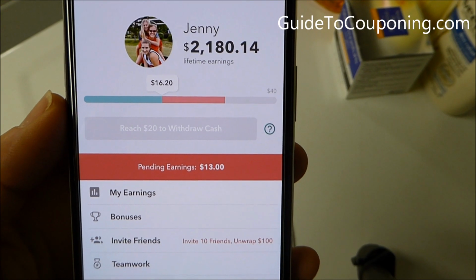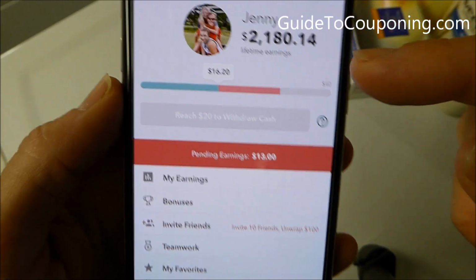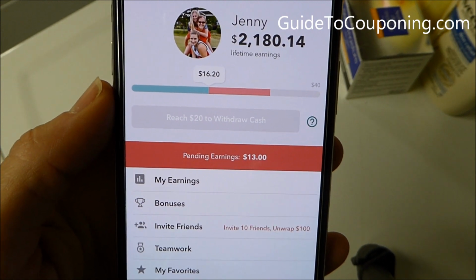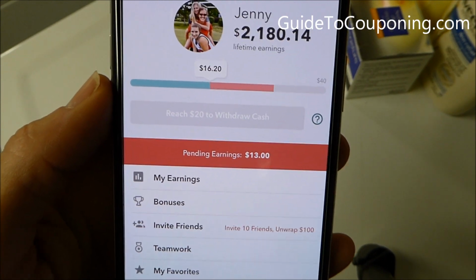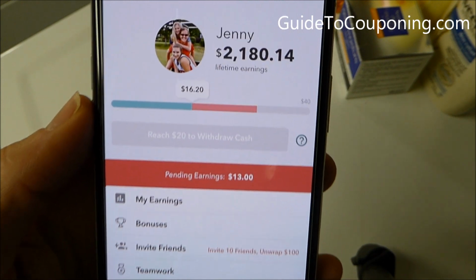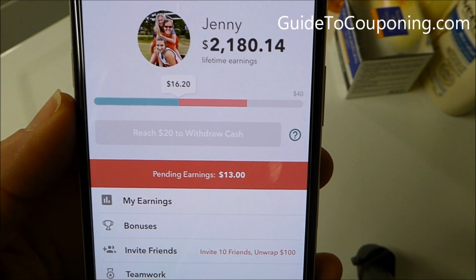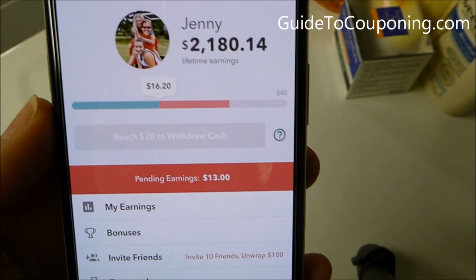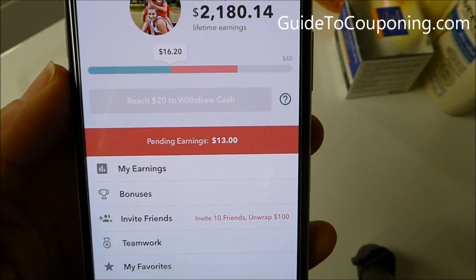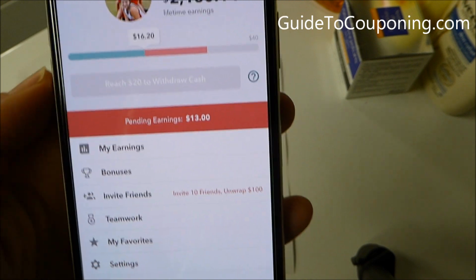So if we go to my account, you see I have pending $13. $16.20 is currently what I have in my account. So after the 13, I'll have $29.20. And you can see that I've earned $2,180.14 in my lifetime earnings. And I think I've had Ibotta for maybe 4 or 5 years. So it's not a huge money maker, but it's been good to me.